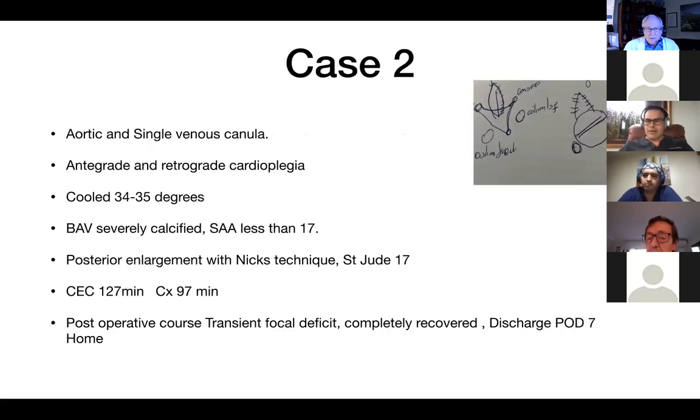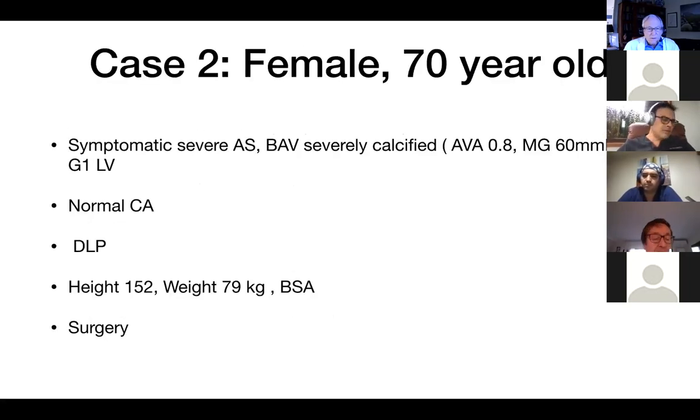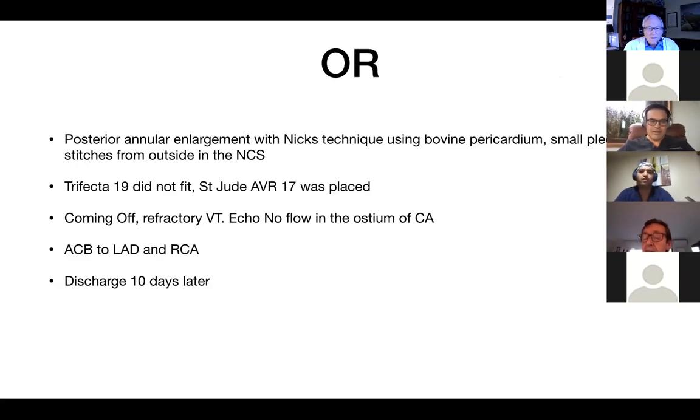Excuse me. Do you have the final gradient of the first case? No, we don't have the echo, but the patient, I see her well. The gradient is doing well, around 20, but we didn't have any recent echo of that. All these cases were performed, I think, in 2018 before I went to Toronto.